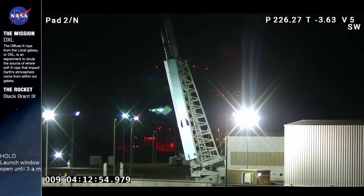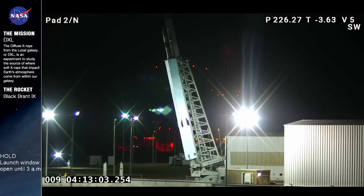Launch window tonight does run until 3 a.m., so we have plenty of time, but we are hoping to be able to get this off at the front part of the window tonight.